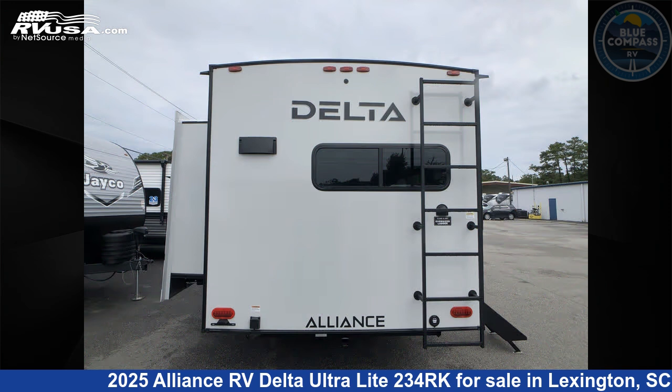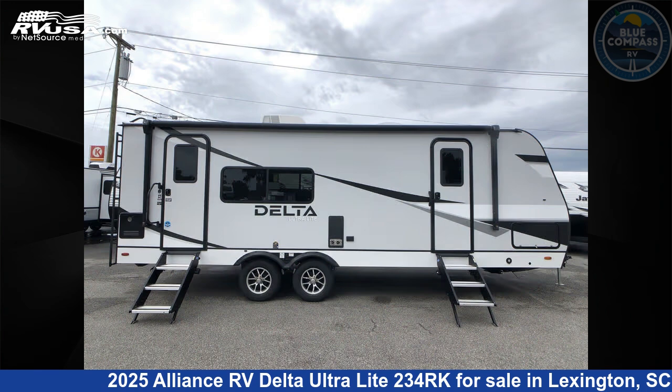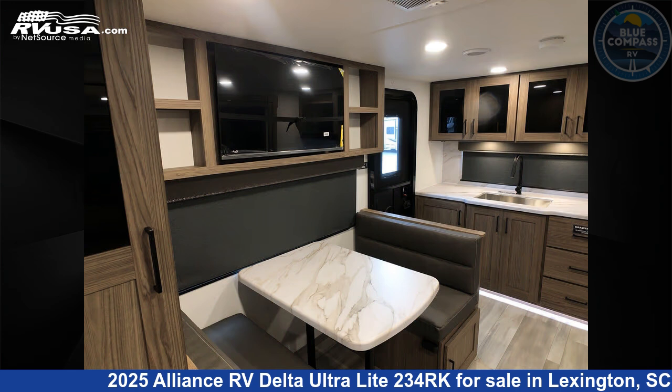This new Alliance RV is 27 feet 0 inches in length and features sleeps 5, Slideout, and 45 gallons fresh water capacity. The floor plan layout of this travel trailer features front bedroom, rear kitchen, 2 entry/exit doors.